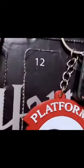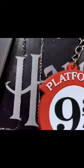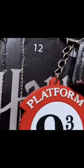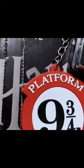Number 13 is Harry Potter notebook, which is Slytherin. Number 14 is a Harry Potter 9 3/4 key ring. Harry Potter ink, which is black ink.